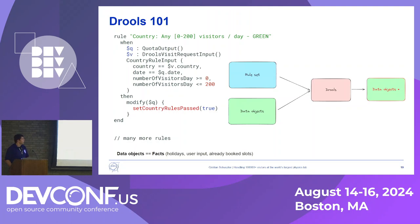And to see how it looks like, I'm going to walk you through MVEL, the beautiful language that you use to write rules, right? So basically, this is a rule which says that any visitors from a certain country, we want to have at most 200 visitors from that country per day, right? And green means, okay, yes, please come. So you can see that you have some outputs that are living in your universe of facts, the Q guy over here, and then you have the visit request input.